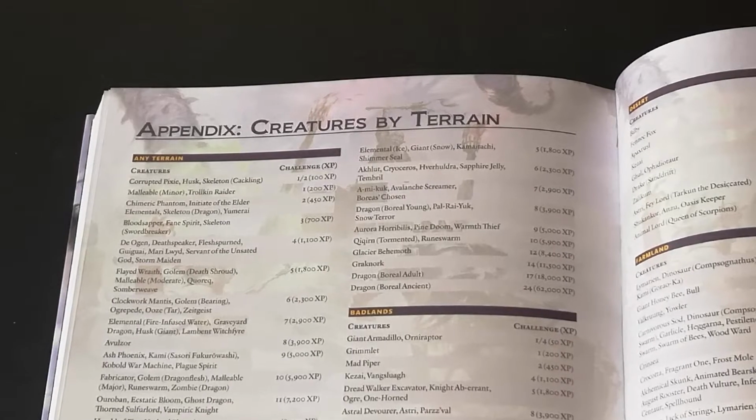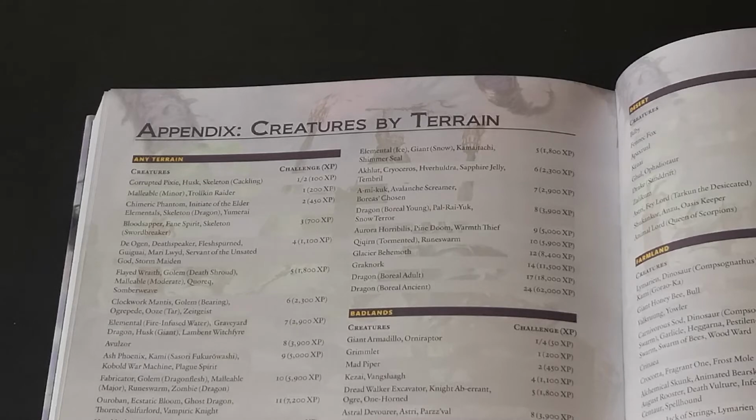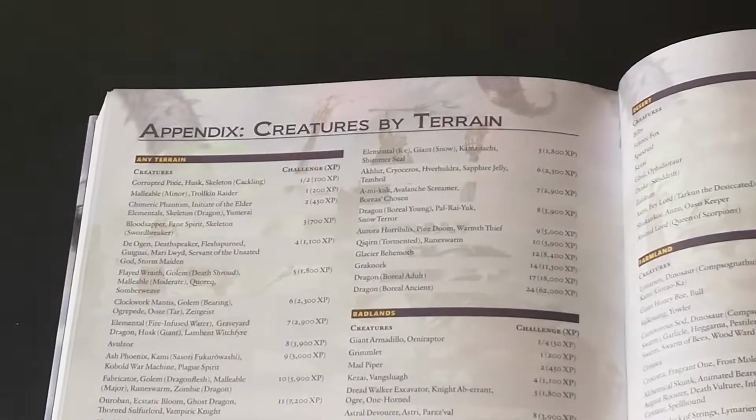So the second thing I really love about these books, which unfortunately isn't present in the first one, is the appendices. So the Tome of Beasts offers an appendix of the monsters, so it's just got all of the monsters laid out in different ways. Not alphabetically, sorry. So it's by challenge rating. You've got creatures by terrain and creatures by type.